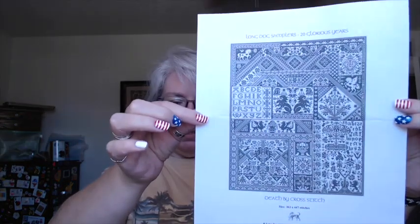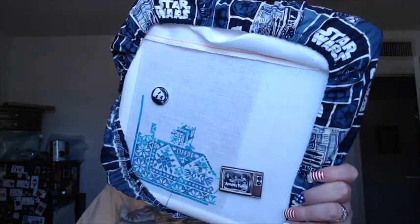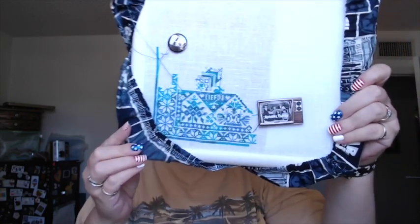I know folks are stitching away, and so they'll be done very quickly. So WIP-wise, I have three WIPs here that I worked on. The first is Death by Cross Stitch from Long Dog Designs, and I started here in the lower left corner. Here's where I'm at. Sorry, dangling thread. So I got quite a bit done this month.